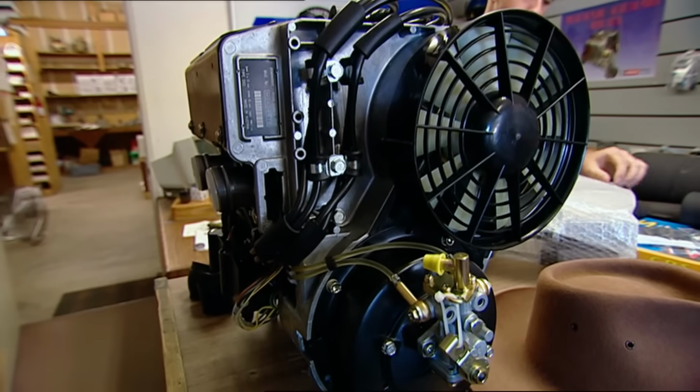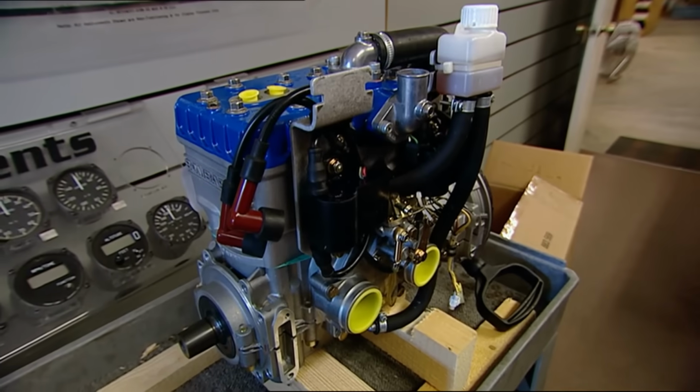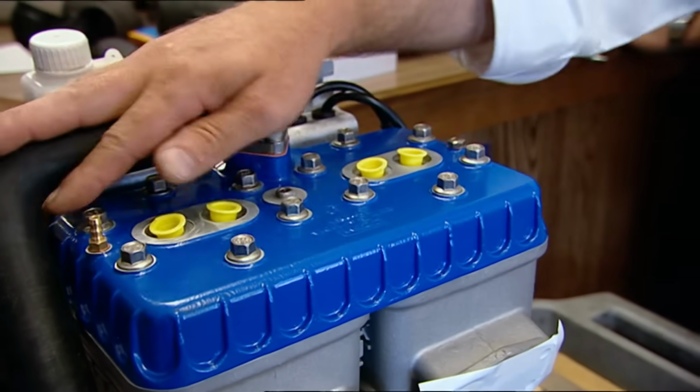What can I do for you guys? Looking for a Rotex 503 dual carb. I understand you have one in stock. Yep. Could we have a look at it? Sure, I can bring one out here. This is the one spec'd in the plans, but Mike suggests a lighter and more powerful alternative, the water-cooled Rotex 583. I can't see how this possibly couldn't push you off the ground.